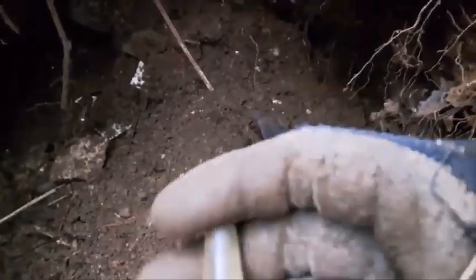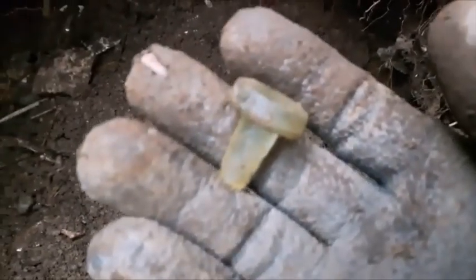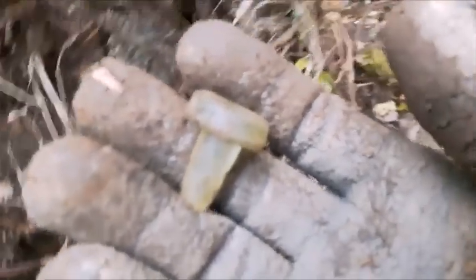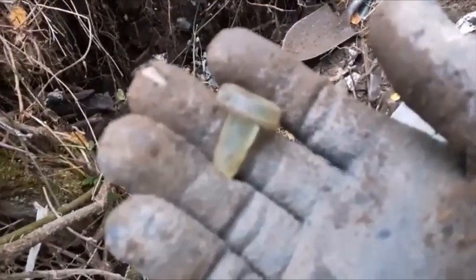Well, it's just starting to rain and let's go, a glass stopper. Let's get that. Yep, nice greenish colored one. So we'll take that and might get out here soon.